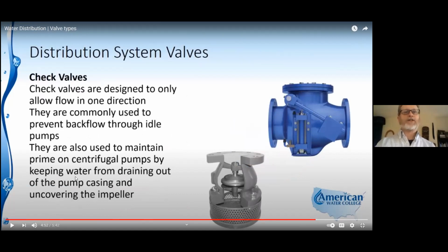So the other question that may come up on an exam: the valve used to maintain prime on a pump is sometimes called a foot valve, basically because of where it is, based on the suction inlet line for the pump. And we'll talk more about that when we talk about pumping. But that's basically to keep the impeller flooded. But they are check valves. They allow water to flow only in one direction, and that is the key on the exam. Only allow flow in one direction. This type of valve is called a foot valve.